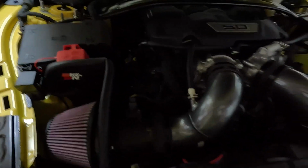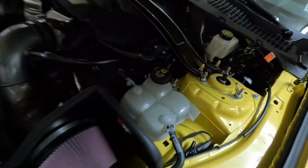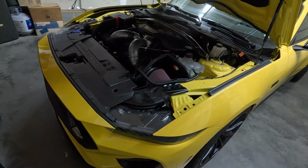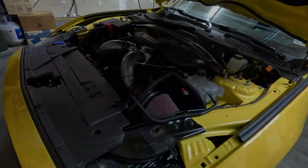Like I said, I'm sorry I don't have better light so that you can see them, but they're in there, I promise you. There you go. Maybe if you see through there, Kooks headers are in this car. Other than that, engine wise, exhaust wise, for the front end of this car, that is what's done.